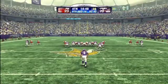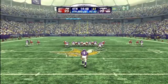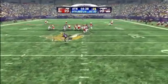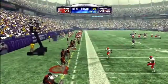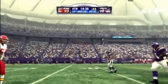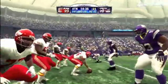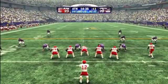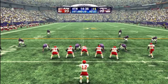The Vikings are lining up to punt this one away. They're trying to pin them deep with a solid punt right here. He punts it. It'll go out at the 17. Not much you can do on the return team there. Great kick and even better coverage. Boy, it sure makes winning the field position battle a lot easier when you have special teamers like this.